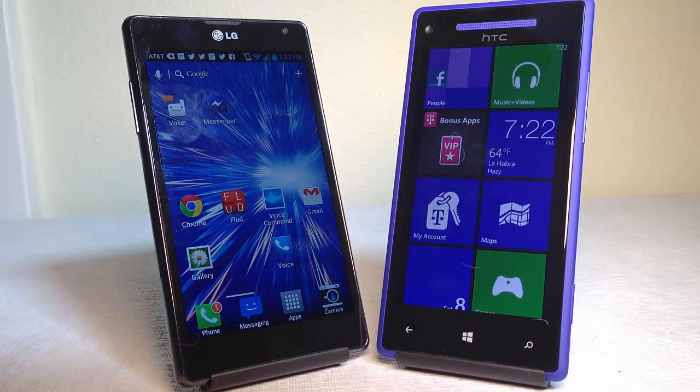On the display for the LG, we have an LCD color TFT, resolution 768 by 1280 pixels, 4.7 inch diagonal screen. The colors are 16.7 million. On the HTC, we have something fairly similar when it comes to the 16.7 million color. We have a 4.30 inch screen though, with 720 by 1280 pixels, 342 ppi. Both are incredibly beautiful screens to look at and interact with.